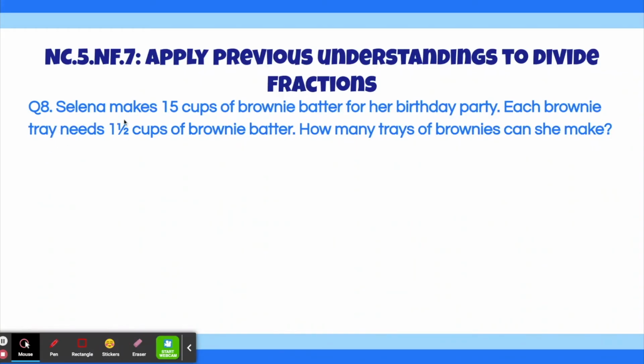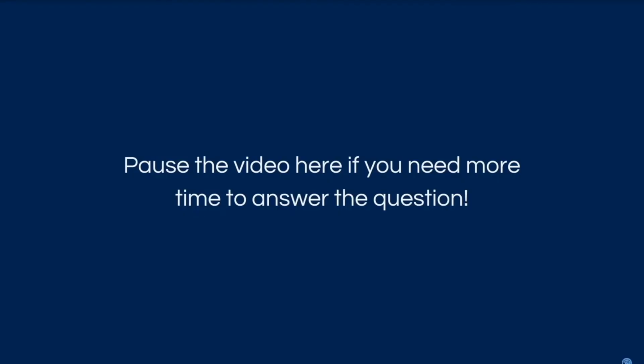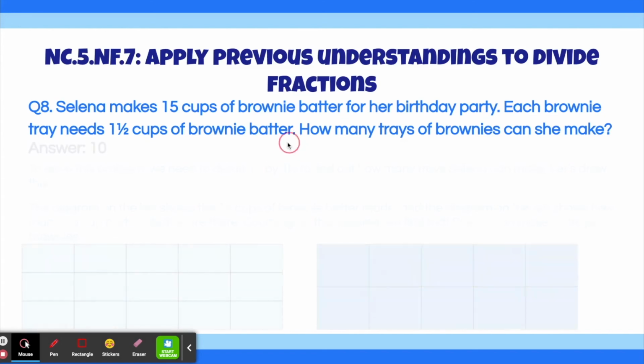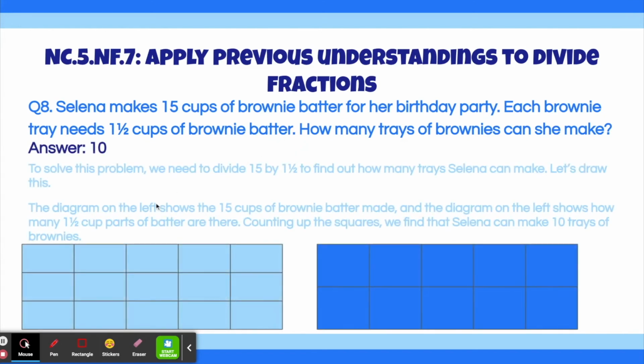Question 8. Selena makes 15 cups of brownie batter for her birthday party. Each brownie tray needs 1.5 cups of brownie batter. How many trays of brownies can she make? I'll give you guys a few seconds to solve this question. Alright, so the answer to this question is 10.